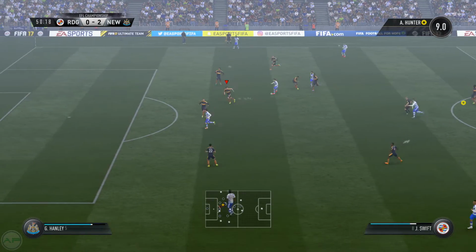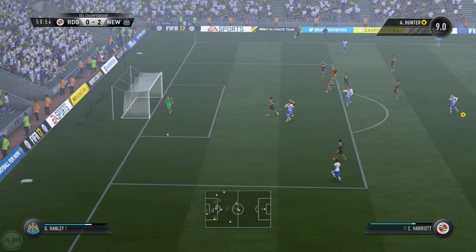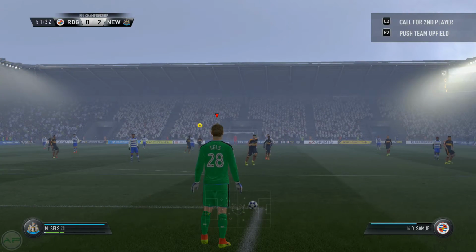He's coming forward with some danger. Shots on here. Going for goal! I'll never be afraid to shoot, but he'll be hoping for better efforts than that.